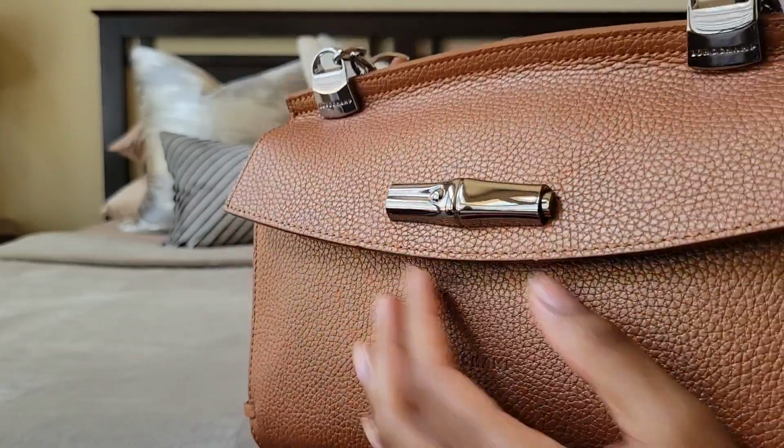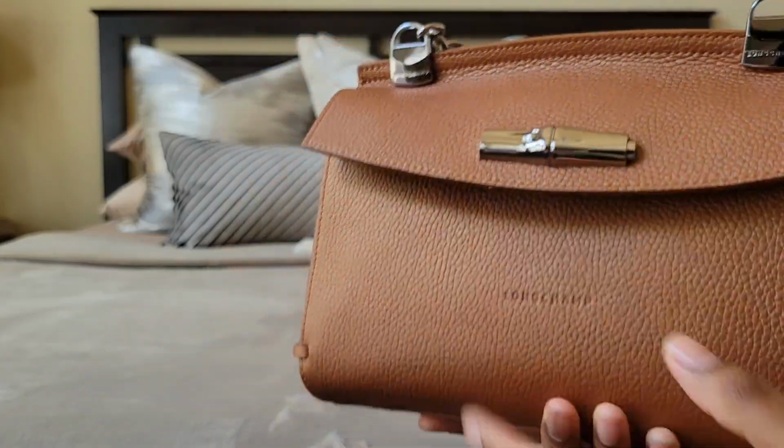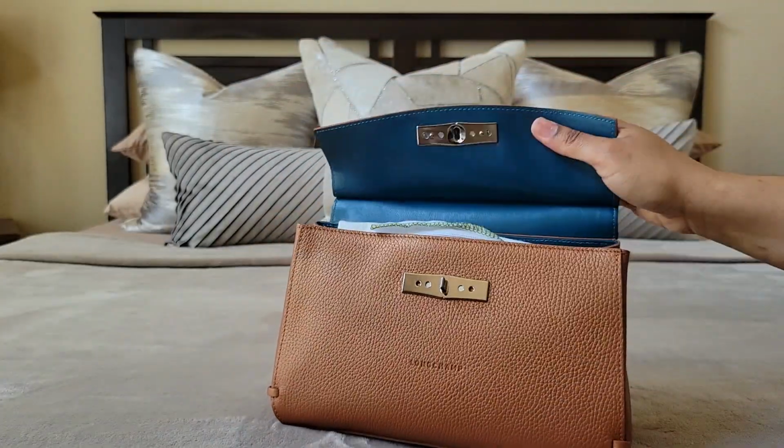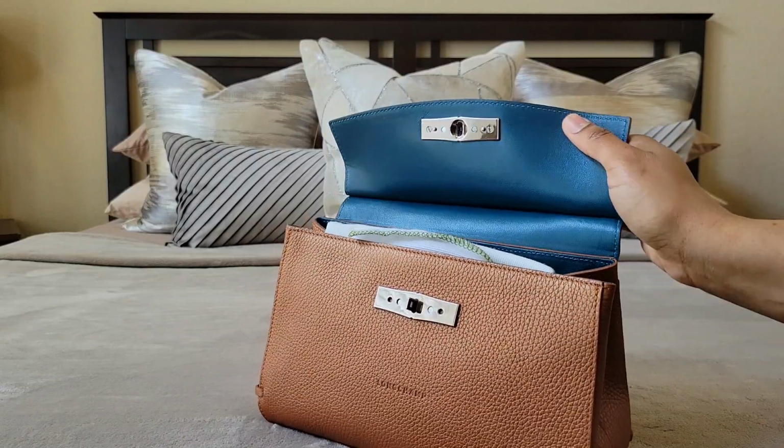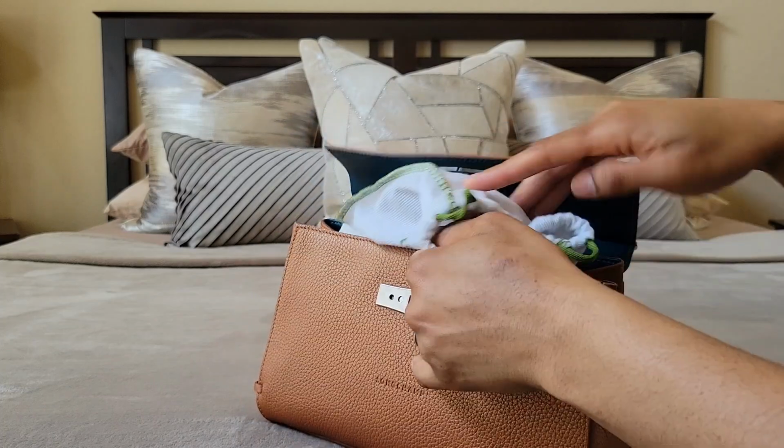Listen to how it sounds when I close it. Ooh, that's some great quality there, isn't it? Longshot is great. They have excellent materials that they use. The long strap is in here.